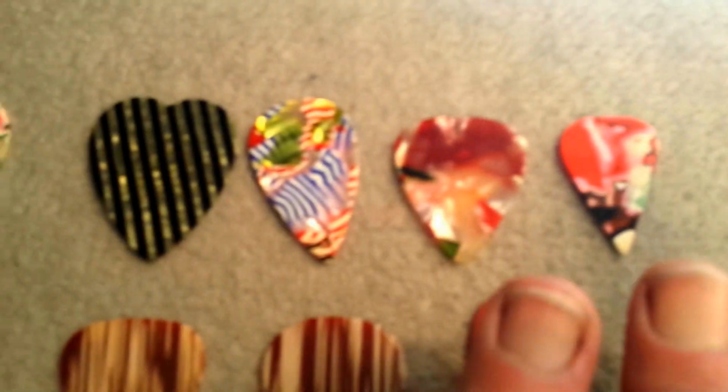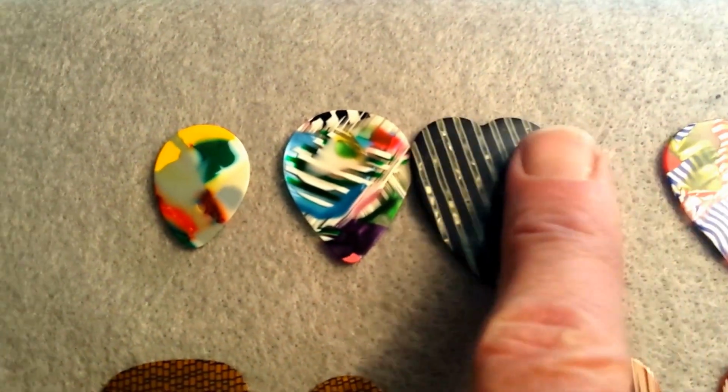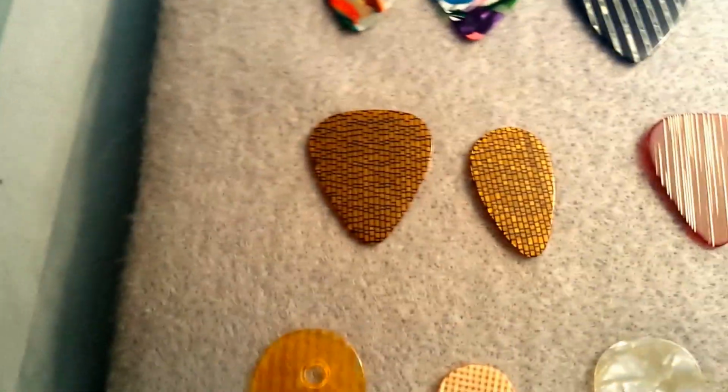These here. Moving into another era here. As you can see, it changes because we have these solid colors, and then these are translucent. Very rare large D'Andrea heart. Unknown manufacturers, unknown shape there.